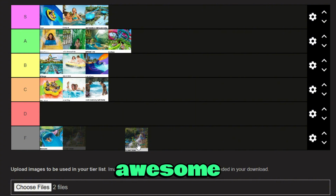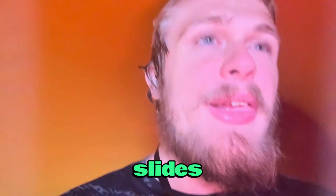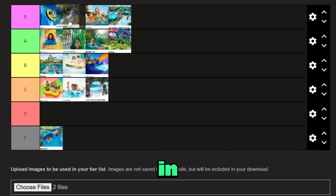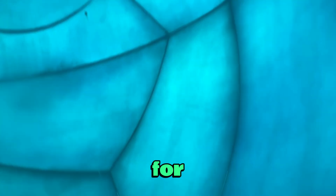The slides are awesome. That's where I filmed the intro, was on one of these slides. It's a great area. If I was a kid and I went there, it was incredible. There's stuff for adults to do in there too. The slides are fun. Everything's fun there. I'm going to put this one in S tier. We're going to put it right behind Ray Rush. It was an incredible experience. Ray Rush was definitely the best ride at Aquatica for me.